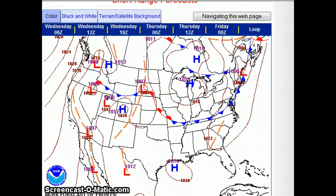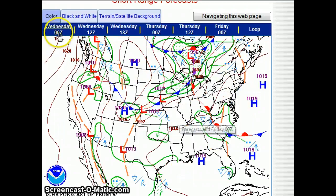You can see at 06 Zulu what has happened here. You can see there's been some severe weather. We're going to also go into that up in the UP of Michigan at this time, and that's moving to the east at this current time. There's also been some development of showers and thunderstorms, especially in North Carolina along this little trough that's been set up along the Blue Ridge Mountain area. And these fronts are all going to move to the east.